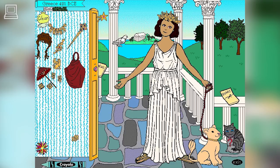Princess Pira's parasol protects her from the sun and rain. This golden staff is very old. It used to belong to Princess Pira's great-great-grandmother, the first princess.